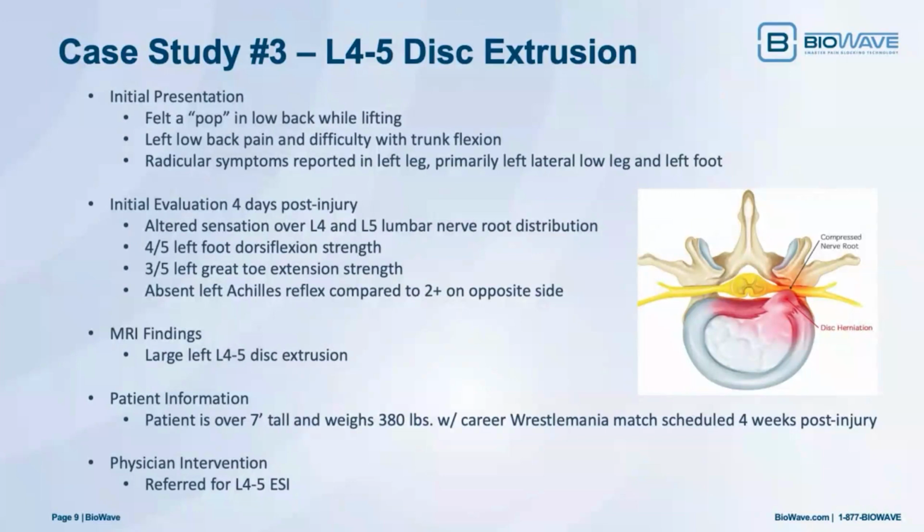Third case study, this one was a lot of fun. Young man is over 7 feet tall, weighs roughly 380 pounds, and felt a pop in his low back while he was lifting. Immediately had left side low back pain and difficulty with trunk flexion, and immediately had radicular symptoms down his left leg, primarily into left lateral low leg and left foot.